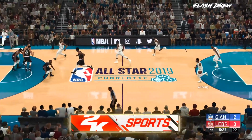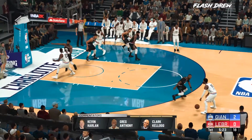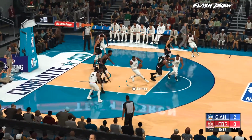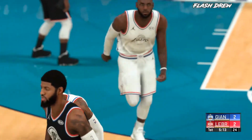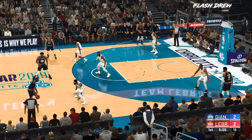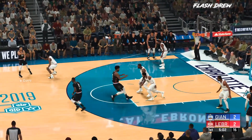Embiid is a very assertive player, a player who fights the defense on these contact finishes and does so with confidence. Walker against Irving. James. Yes, and it's Irving picking up the assist. Whatever the defense gives, that's what he takes. A sign of a skilled offensive player. Walker finds Embiid. Outside, Walker.